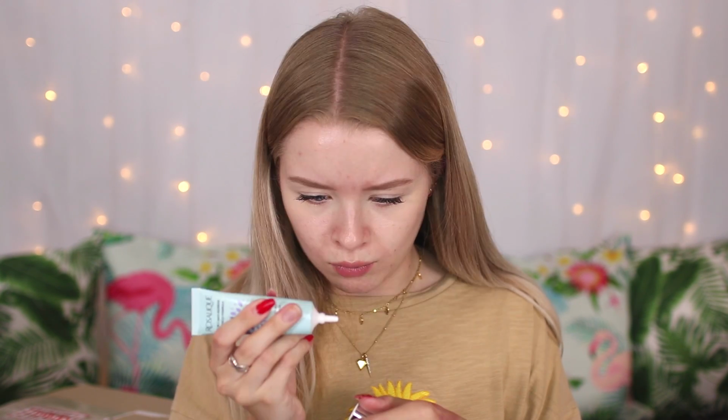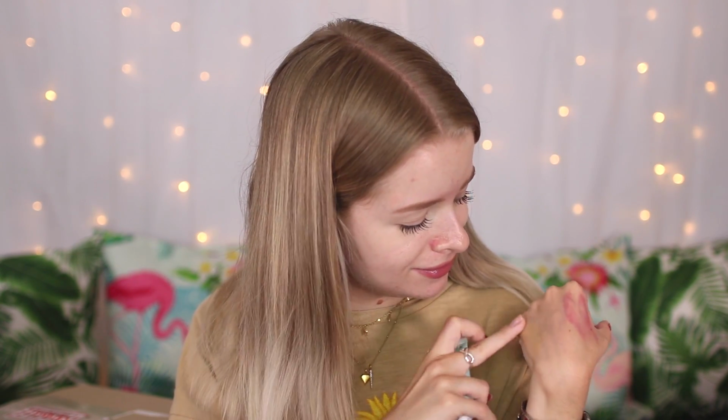What the heck? Apparently it's supposed to improve redness over time, and it also says it can be used as a foundation and concealer. What? It's green. If I put that on my face, I'm gonna be looking like Shrek.